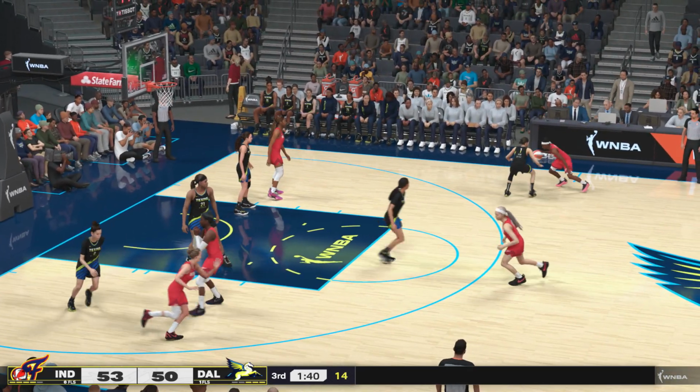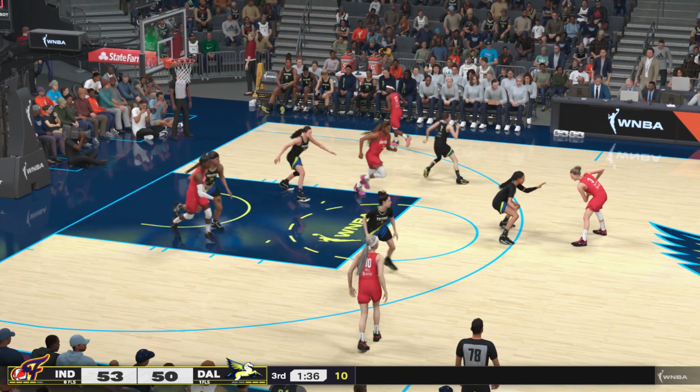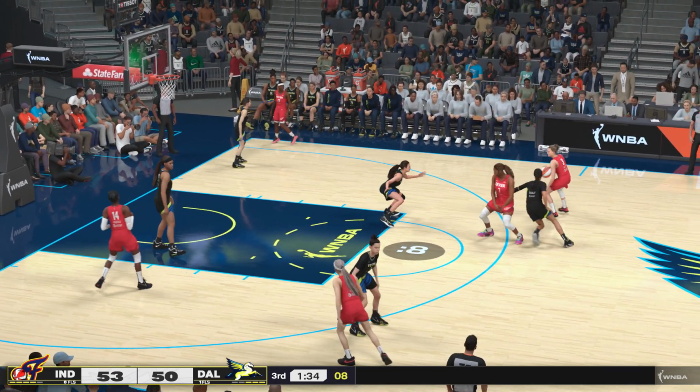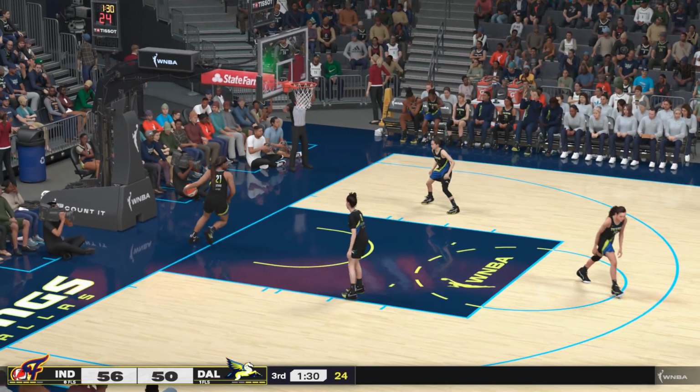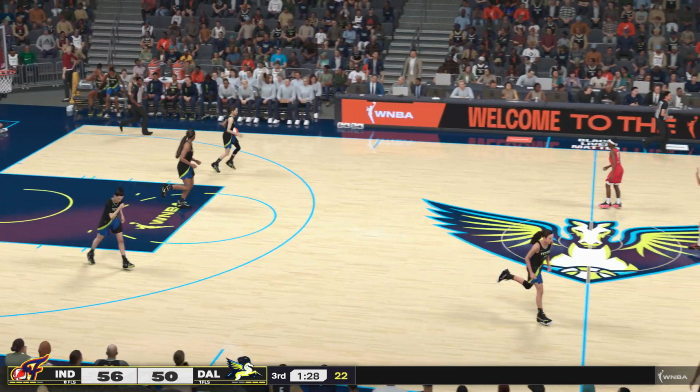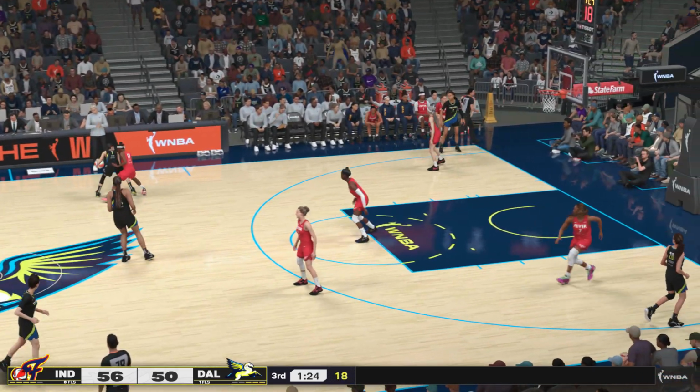Back to Wheeler. Now Wallace. Expanding her range. Good on the three-point shot. What poise from Wallace behind the arc. Finds an angle and focuses on it.